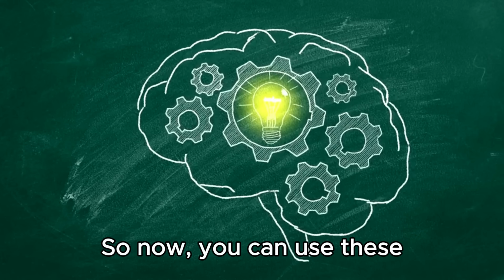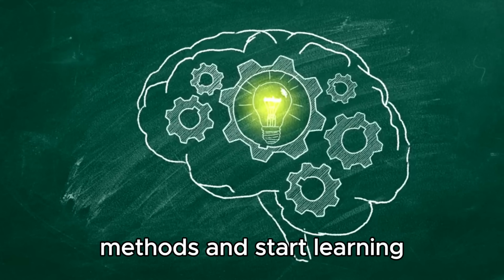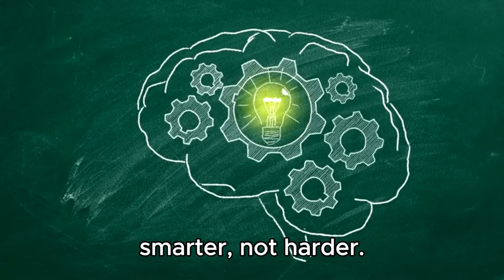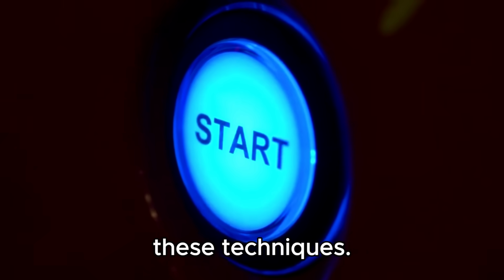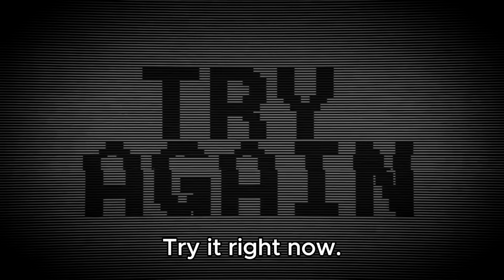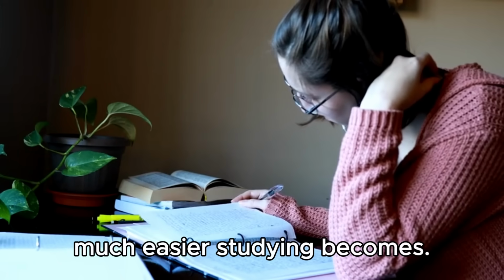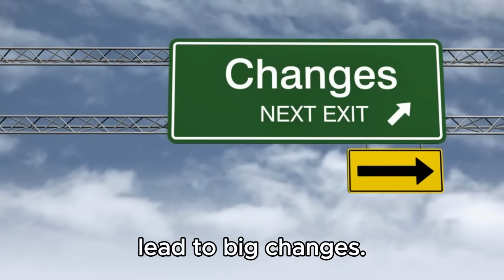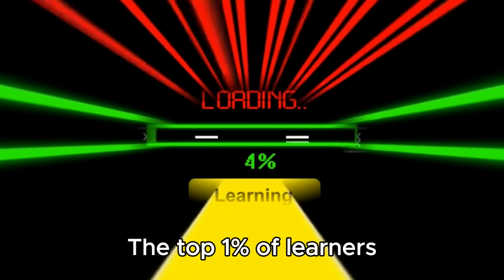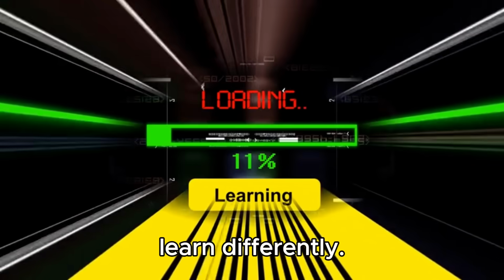So now, you can use these simple, science-backed methods and start learning smarter, not harder. You don't have to change everything today. Just start with one of these techniques. Try it right now. You might be surprised at how much easier studying becomes. Remember, even small steps can lead to big changes. The top 1% of learners aren't smarter, they just learn differently.